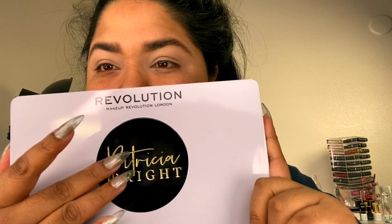Some products can be swooshed into your eyes. I feel like pressing product into your eyelids is always better than blending it in. Just always a better solution. The eyeshadow palette I'm going to use today is the Patricia Bright palette.